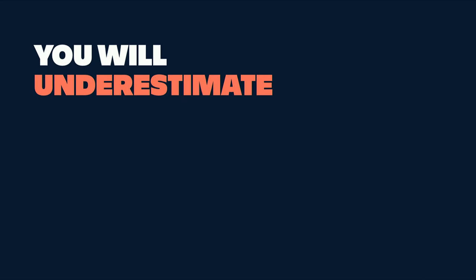Which is like a really neat little functionality, but there are so many of those in the code base, it will be very hard to replicate. So if you're going to rewrite, you will underestimate the time it will take to actually do so. So keep that in mind and constantly check why you're behind schedule, because you will be.